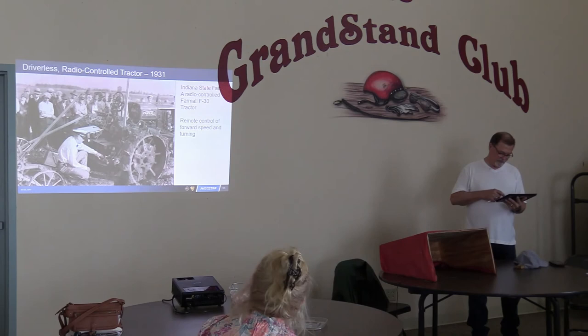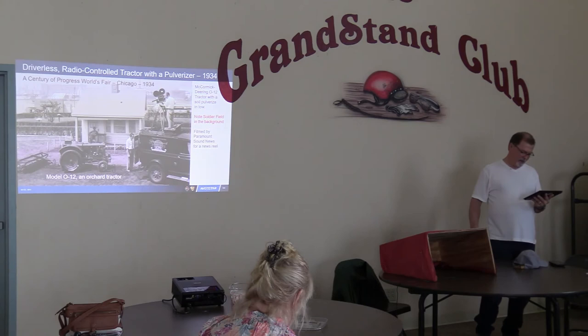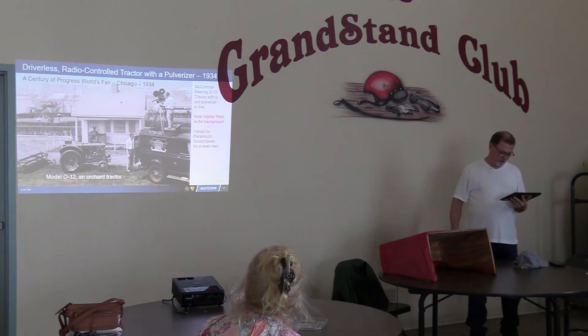A few years later, at the World's Fair in Chicago, known as the Century of Progress, the company had a dressed up version of the radio control tractor. The demonstrations drew long lines of spectators.